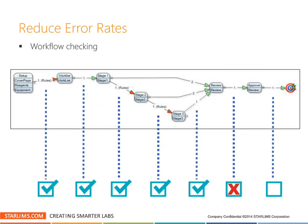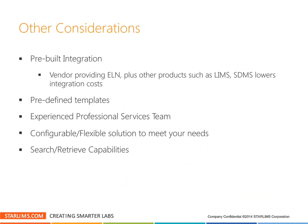And then let's now just spend a few minutes talking about some other considerations that you might want to think about. One key benefit, as I had mentioned earlier, is that we offer different modules to our customers: the LIMS plus the ELN plus the STMS. The reason that we find it's useful to do that is because it's very expensive to have to purchase a module from different companies and try to integrate all the pieces together. Integration costs can really add up. And so it's very useful to buy the technology from the same vendor.